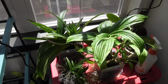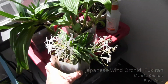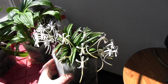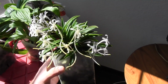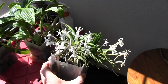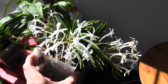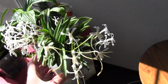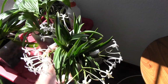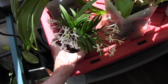And then look at this little guy, Vanda falcata. Wow, are you kidding me? It's got so many flowers this year. This spike is starting to kind of fade a little bit, but wow, right? So nice. Now this plant absolutely loves the greenhouse. It gets lots of fertilizer, lots of sun, heat, humidity, and it loves it. It has like tripled in size since I brought it to the greenhouse. So it really likes the conditions in there. Super happy with this little guy.